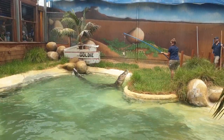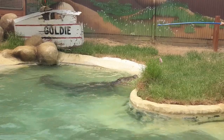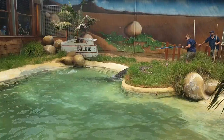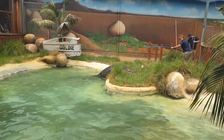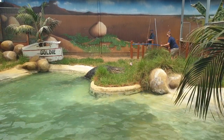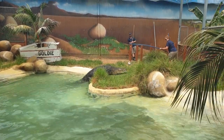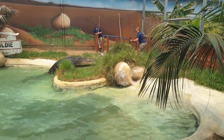Really wagging his tail. And that is natural behaviour. There may be overhanging branches in their waterways, and there might be something of interest up in that branch, and they can leap up out of the water to grab it. Now this here is definitely a lot more work than what I've seen Goldie do lately. He doesn't normally come out of the water like this for his food, so this is something special.